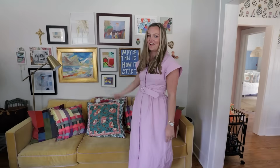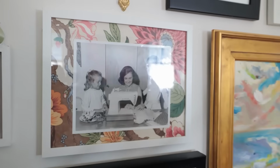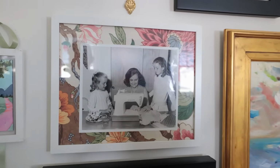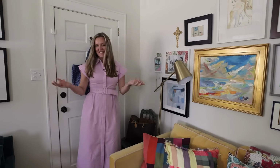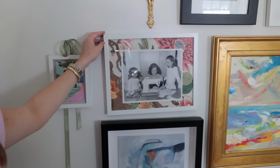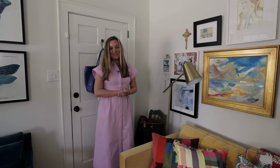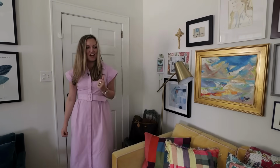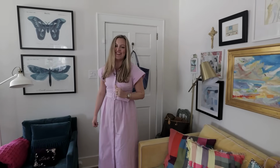My dad is also an artist, and this print far over here is a picture of my mom, my grandma, and my aunt sewing when they were featured in a magazine, kind of similar to Homeworthy. So I love that picture, just to shout out to the generations of women who have been such artists in my life. We got lots of color happening with the pillows. The more pillows, the better, so I love those.